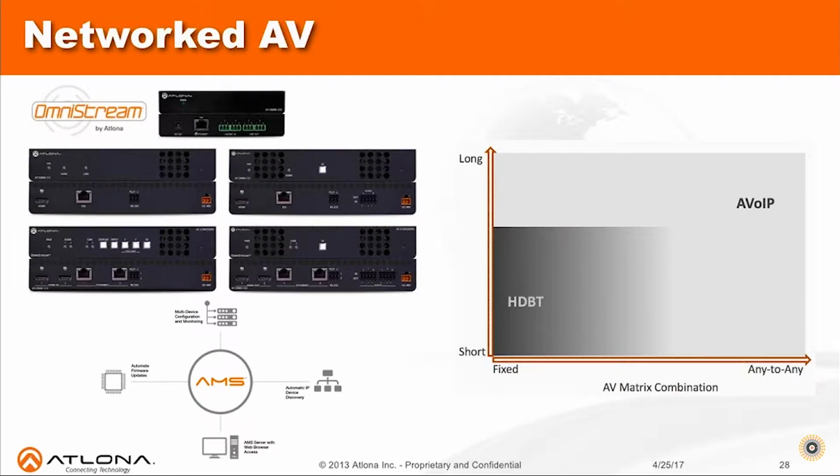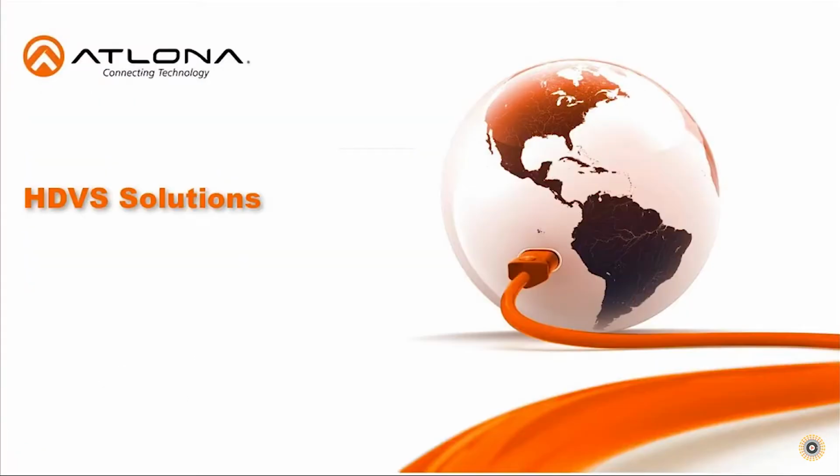You can begin sharing sources. This is a great way to increase functionality for your customer. It can also be a great way to lower cost for your customer as well, because especially if you've got a box, maybe even something that's a subscription service in one room, you can now easily share that across multiple rooms using networked AV. A lot of cool ideas you can do there.